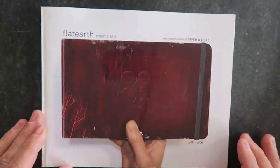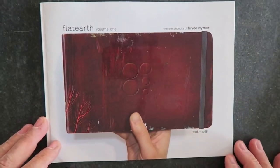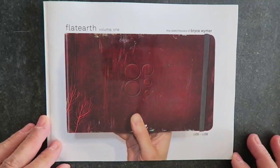So, here's a more modest effort. This is by Bryce Weimer, who is an artist in New York.